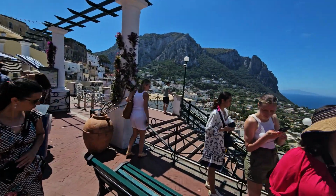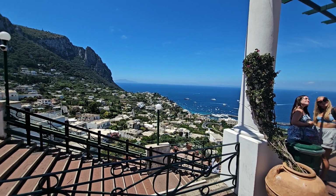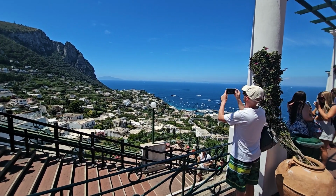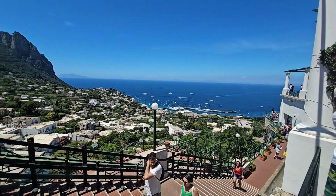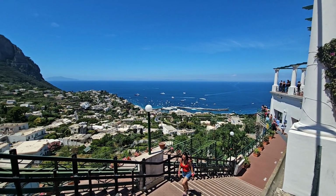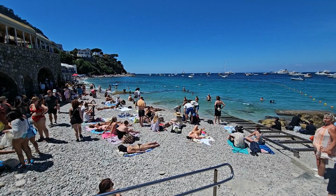So this is where you end up, and here's the wonderful view over the port and the area where you can pick up your hydrofoil back to Naples or Sorrento, of course.